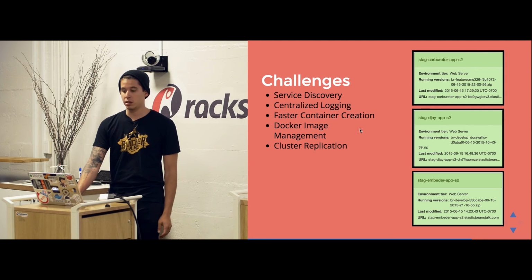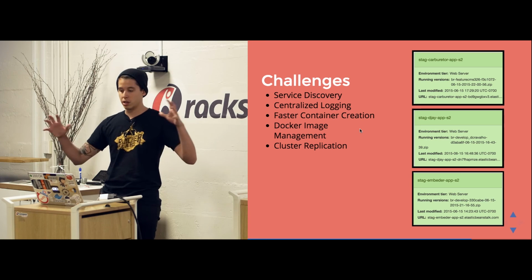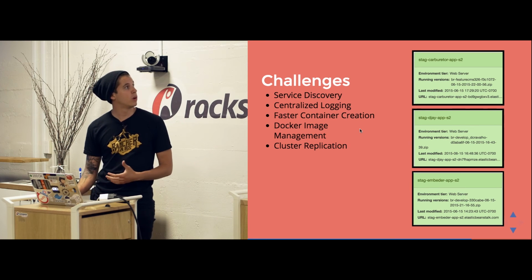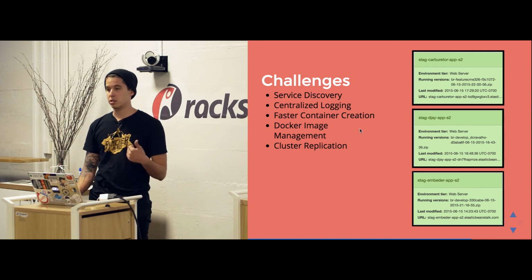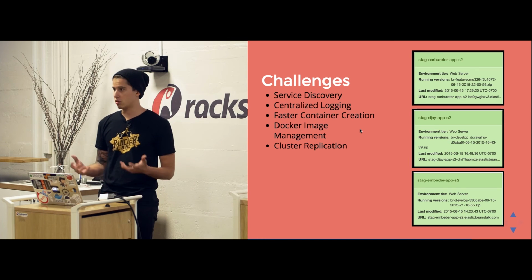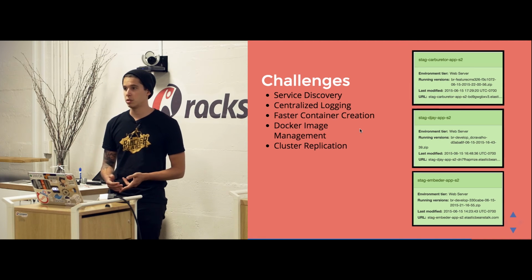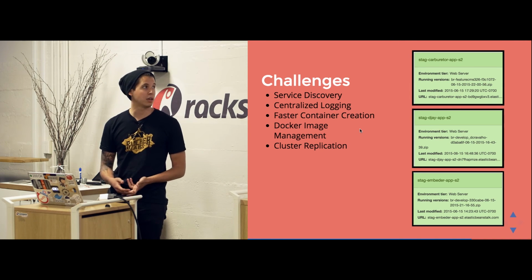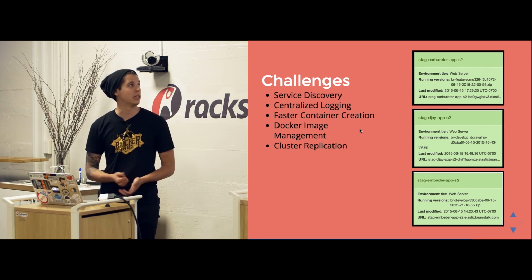Centralized logging is something you don't really get from EB out of the box. They'll ship you the last 100 lines of one of your services, but you want everything talking together, shipped to one location. Faster container creation, because EB uses Python scripts and Bash scripts to orchestrate all of its container creation, keeping the container up if it dies for whatever reason, and handling deployments. It takes quite a while to spin up a new container. When you do a deploy, I've seen it take up to 30 minutes for a new container to spin up, which should be instantaneous.